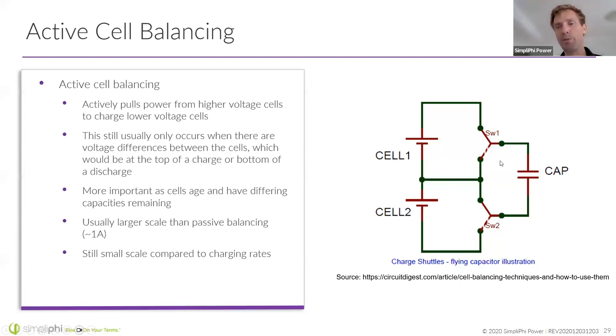So when the switches are in the up position, the voltage of the capacitor gets charged up to match the voltage of the cell. When the switch is flipped to the down position, the voltage of the capacitor then gets discharged across cell number two and matches cell number two, and vice versa. So if cell number two was at a higher voltage, then it would charge the capacitor and charge cell number one, all without much resistance. A very efficient way of charging the cells by using cell balancing through active charge shuttling.